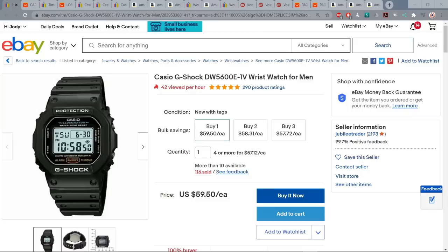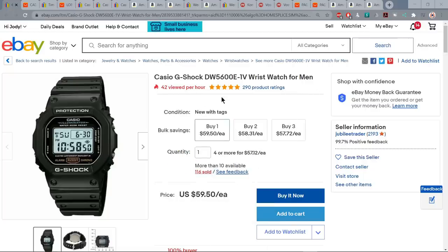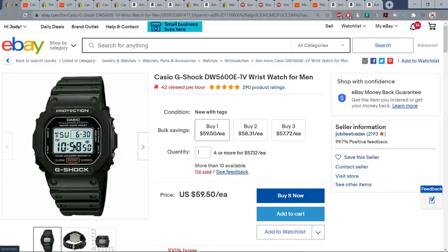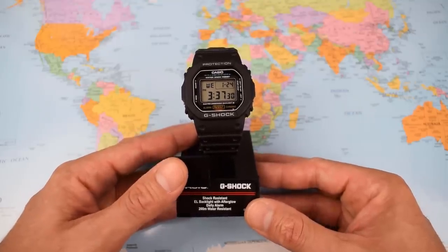It's the Casio DW5600. So I'm not going to spend forever talking about this or anything else today because I do bang on about the 5600 quite often. It's certainly one of the watches that has crept up in price over the last couple of years because of idiots like me telling you all how good it is. You can still get them for less than $60 though, and if you can, I recommend that you do.